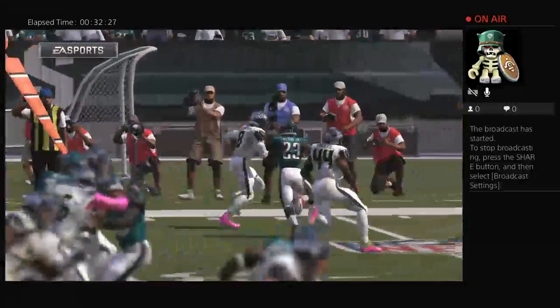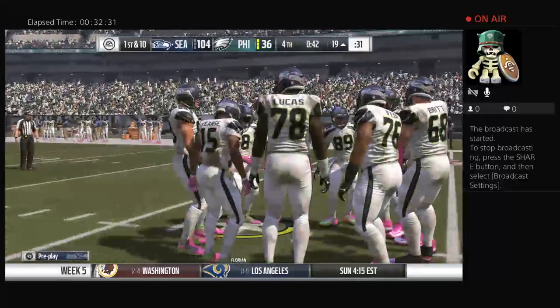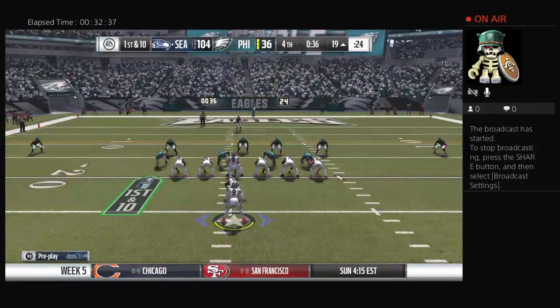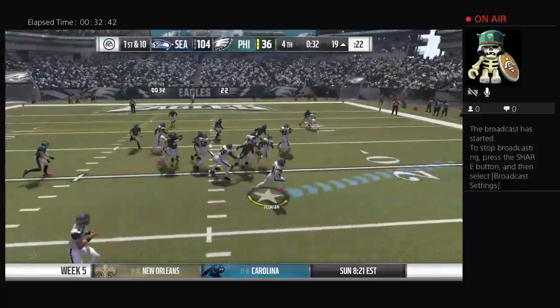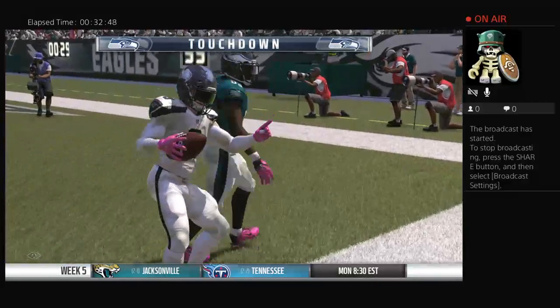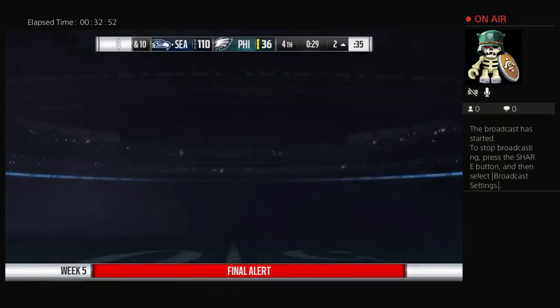Big-time chunk of yardage picked up, but why? Offensive linemen won at the point of attack. Their leverage way better than the defenders. The low man wins when you're getting underneath and trying to move people. And that's exactly what happened on that play. The offensive line moved the defensive front, created space, and the end result, a fantastic run. And he will get into the end zone. It's another touchdown. This thing is ugly.